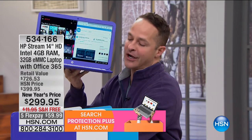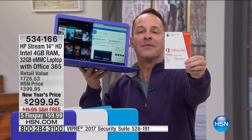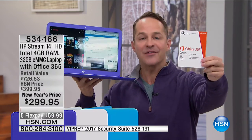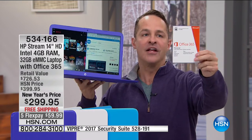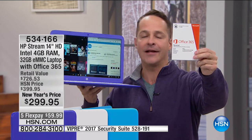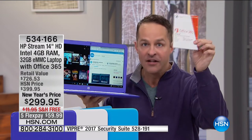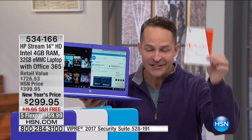You get all kinds of great software, including, see this? Microsoft Office, pretty cool, right? Microsoft Office for a year. This is Microsoft 365, so it's Microsoft Personal. It has Outlook and OneNote and Publisher and all of those great Office programs in it. Microsoft Office included.